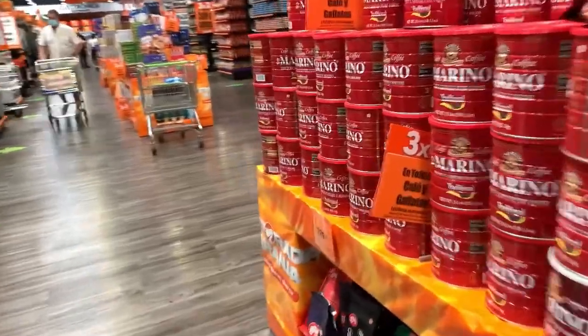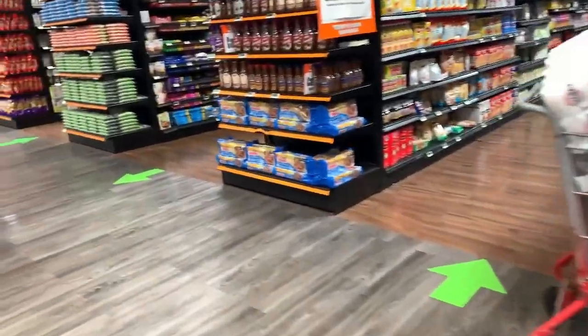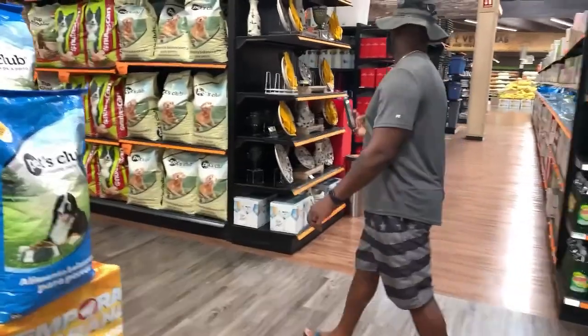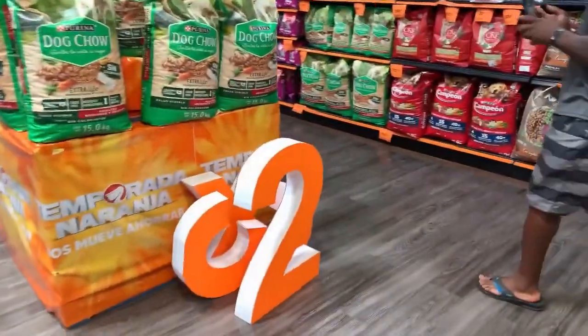There's coffee, we just passed by some gardening equipment that was there. Just like Walmart. So if you forget anything, go to La Comer, check it out. So it was a great time in La Comer. We went there twice actually because I ended up running out of medicine.